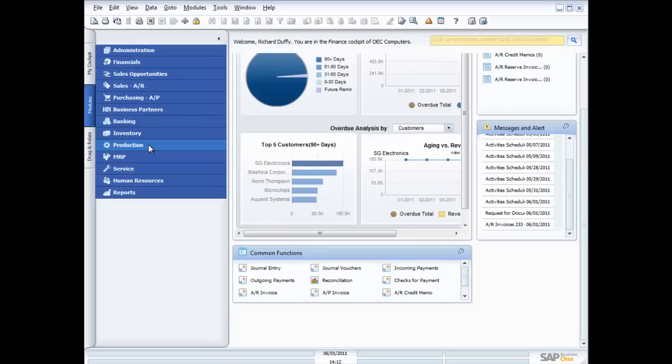I'm going to show a sales order. One of the things that I wanted to show you inside SAP Business One, just to give you a feeling for the depth of functionality that's available, is I want to take a quick look at the sales functions.